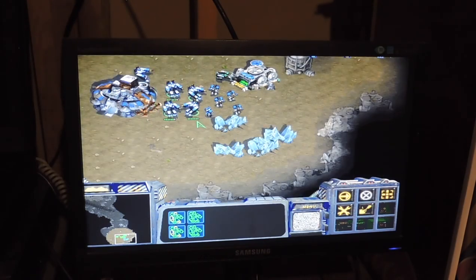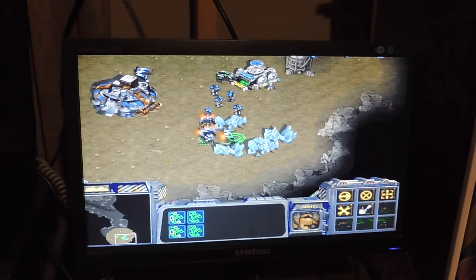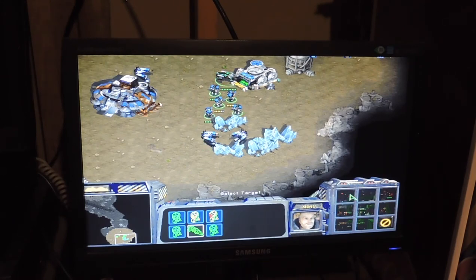Oh yeah, we have to put the gather button. Roger that. Anytime you're ready.